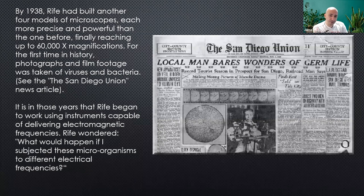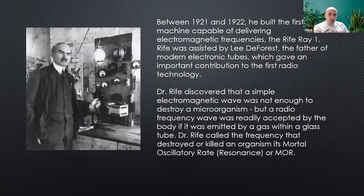In those years, Mr. Rife was working using instruments capable of delivering electromagnetic frequencies. And he had this idea: what will happen if I subject these microorganisms to these frequencies? And that was the beginning of the Rife machine, actually. Now, between 1921 and 1922, he built the first machine capable of delivering these electromagnetic frequencies. He called his machines the Rife 1, Rife 2, Rife 3, and so on.